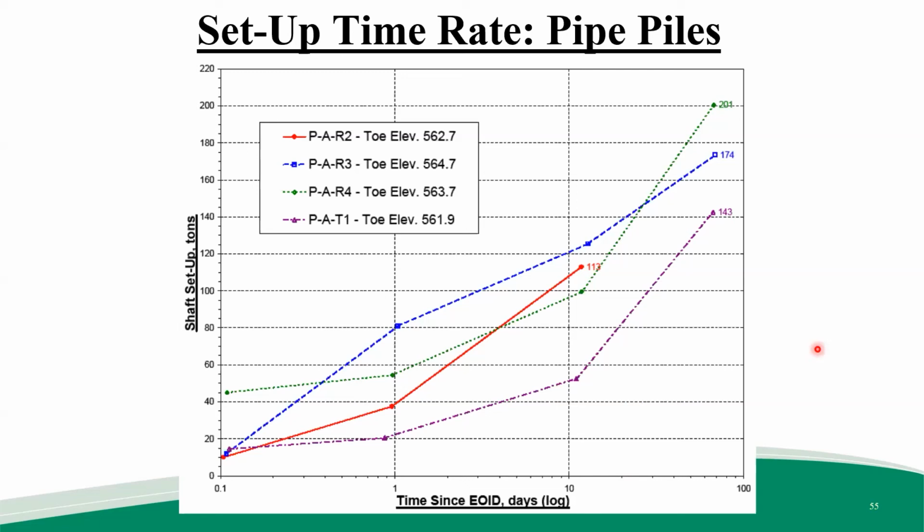And so these are for the pipe piles. And you can see again that we're in fine grained, non-cohesive, granular deposits. And we're seeing setups ranging from 140 to 200 tons at the depths driven. And so that's not an insignificant capacity to ignore. It certainly adds to the economics to factor in setup. So this is how the 4 pipe piles behaved or responded.